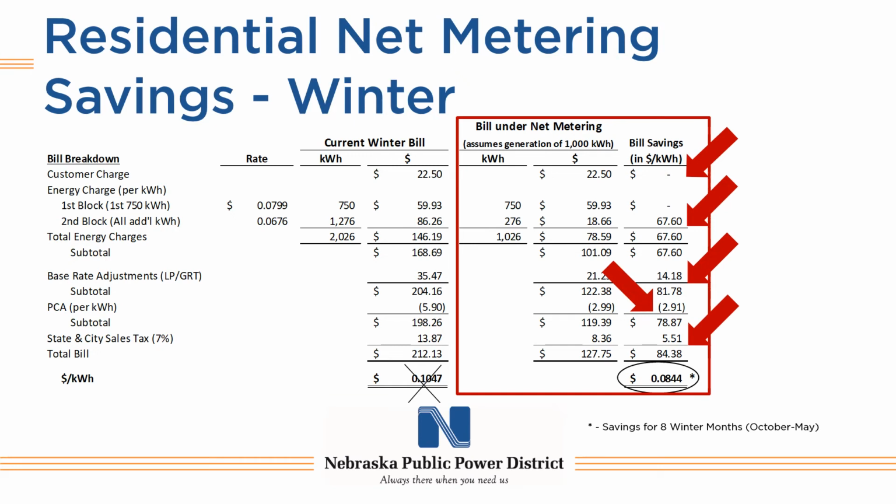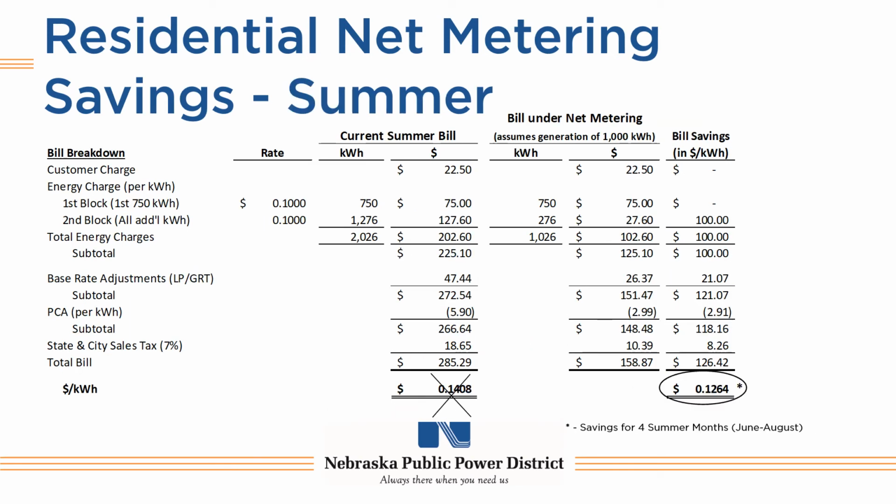In this example of 1,000 kilowatt hours of solar generation under a net metering installation, the customer will save 8.44 cents per kilowatt hour for the 1,000 kilowatt hours they generated, which, when compared to the all-in cost of 10.47 cents per kilowatt hour, is about 2 cents per kilowatt hour less. The 8.44 cents per kilowatt hour is the approximate savings that can be expected for each of the 8 winter months. The next slide is identical to the previous slide, except it reflects approximate savings during a summer month. In this case, the approximate savings is 12.64 cents per kilowatt hour versus the all-in cost of 14.08 cents per kilowatt hour, which can be expected for each of the 4 summer months.